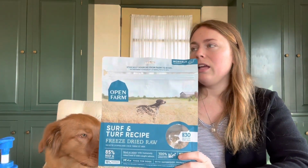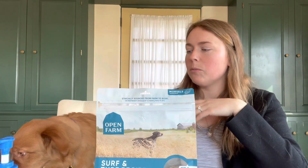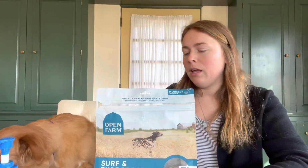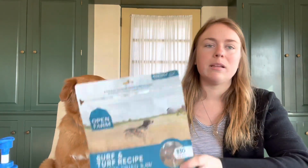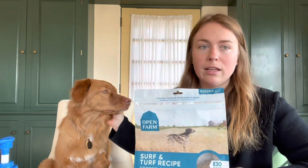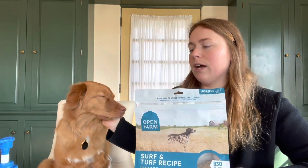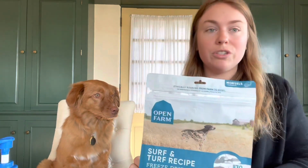So to supplement that, we usually give Sable 3/4 cup of her kibble twice a day, once in the morning, once around 5 p.m. And then I just take out a little bit of that and supplement with this. It's just a good way for her to get some more whole foods in her diet that's not in kibble form. And she actually really likes these. We use this for training too. These are high value rewards to her. She absolutely loves them.